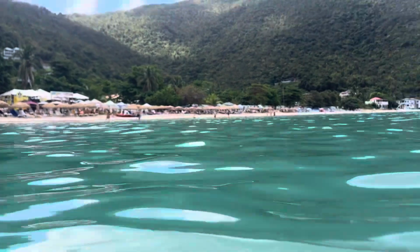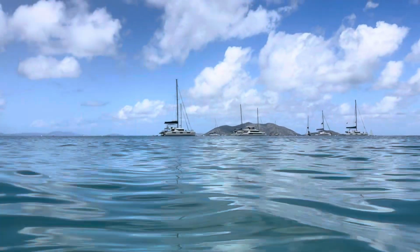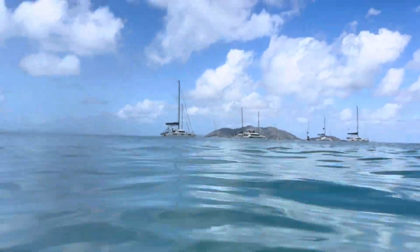This is gorgeous. I'm not normally a sandy beach person, but I do love, whoa, sorry, the floor just dropped away. I do love the sea and it's gorgeous. Oh, it's so beautiful. Now, because I won't put my head under the water, I have no idea what was just there. But that's my view. Look how fit my view is.